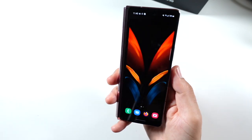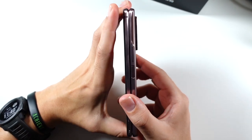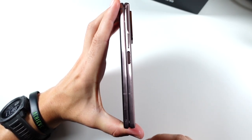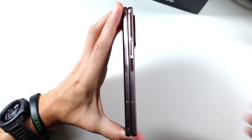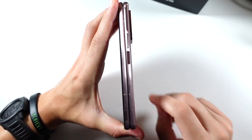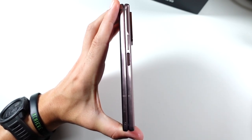So, I mean, Samsung's not really cutting any corners on this one. There's not a lot of things they sacrificed. Just because you're paying this price, you should get pretty much everything. So I really like the audio experience as well on this one.